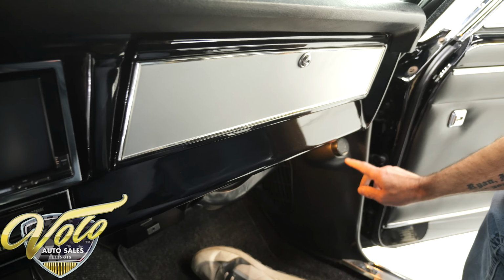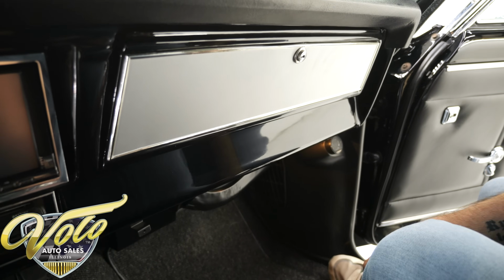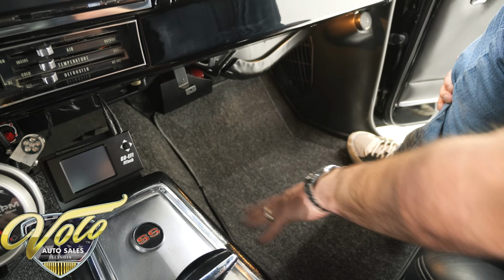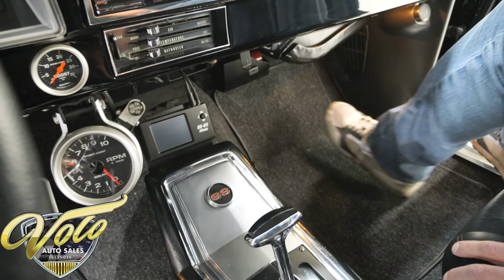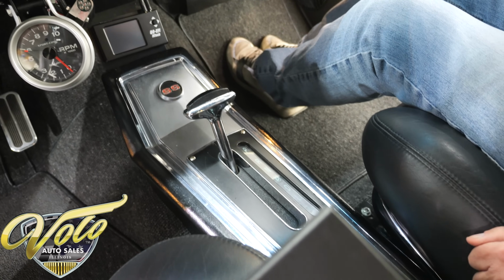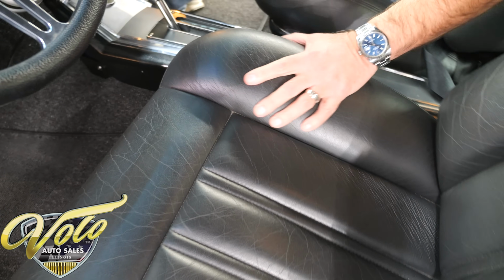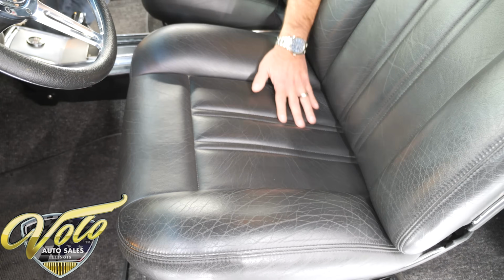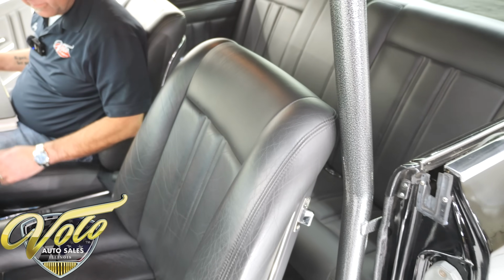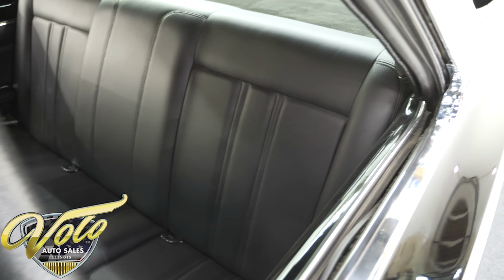Custom kick panels with the tweeters built right in. We got working interior lights. Again, the premium square loop carpet with bound edges all fits beautifully. Factory center console with the overdrive indicator. The seats are actual leather seats, and I tell you what, they are firm and comfortable. I'm sitting in this seat like, wow, I want to make a desk chair out of these. So really nice actual leather seats.